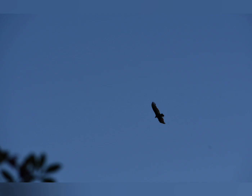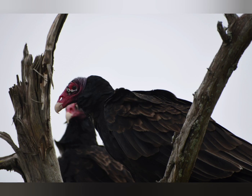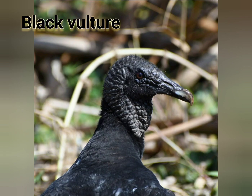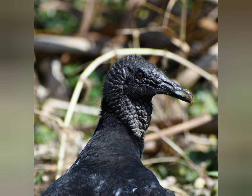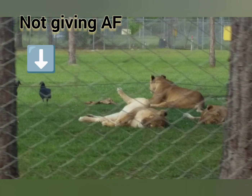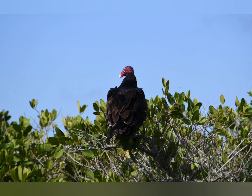These carrion eaters are an important part of the environment, and so you'll see them everywhere. You got the turkey vulture with the red head, and also the black vulture with the black head. You'll see these two varieties mixed up. You'll see them in large groups, and also just individuals. You can actually see them at the zoo sometimes, and with the extremely dangerous animals there.